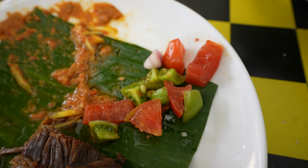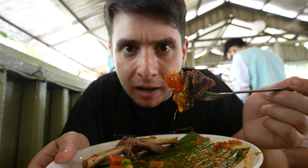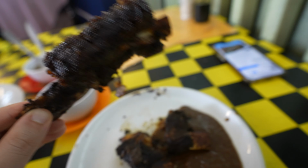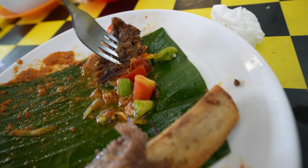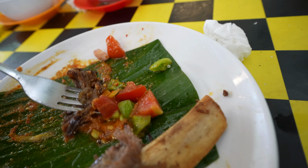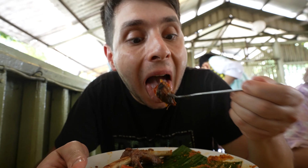Yeah, obviously because this is a fried rib, it tends to be a little bit chewier and harder than the other one. The one in peanuts is actually my favorite, but this one is good too, and I like the combination with the veggies. The tomatoes really provide that freshness to counterbalance this fatty rib, like a match made in heaven.